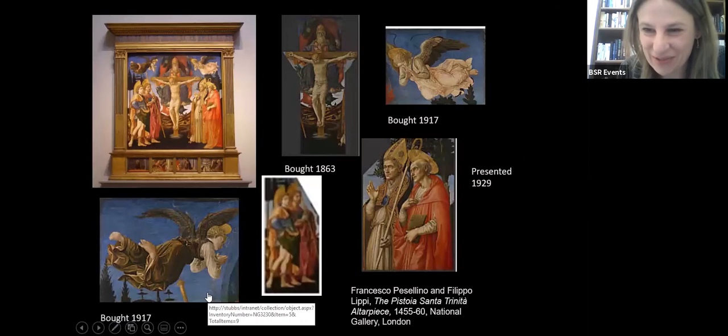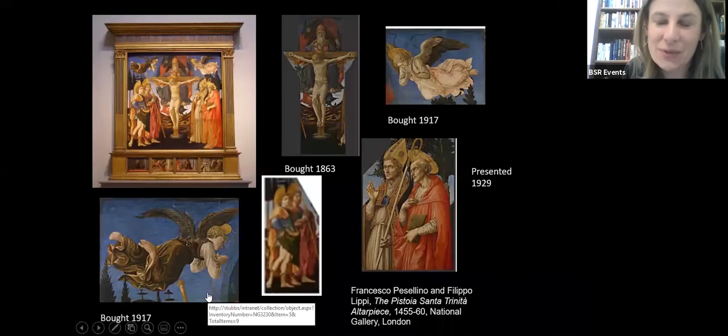So we wanted to talk about the fragmentation. Because this is the type of project and problem that Peter inherits, and his responsibility to the museum or gallery visitor feels quite weighty, really. So this is an altarpiece, the Pistoia Santa Trinita altarpiece, that was started by Francesco Pesellino and finished by Filippo Lippi in workshop. So we managed to create the connection there. It was broken up.